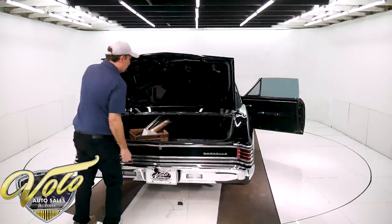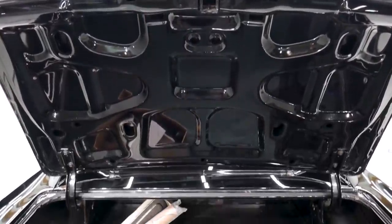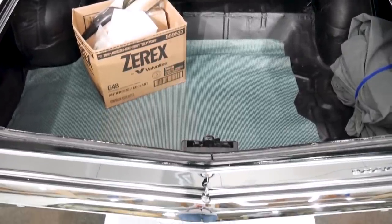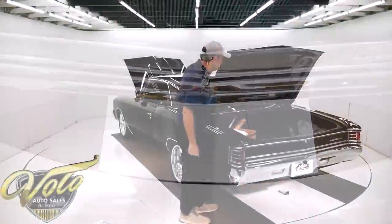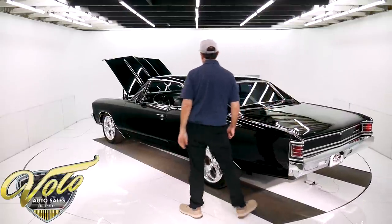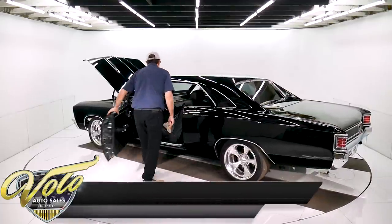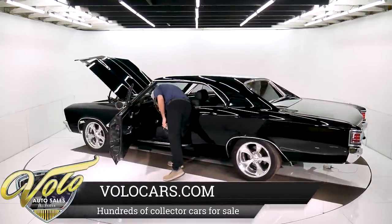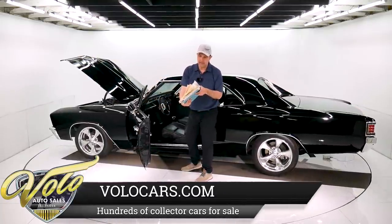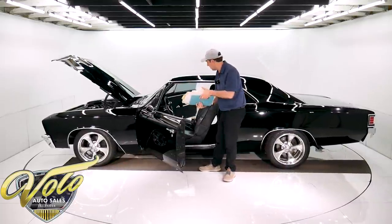Inside the trunk, said all rock solid metal. Comes with a box of miscellaneous parts that go with the car. Comes with a car cover. This is painted real nice. The rubber has been replaced. It's got a new mat. You can see the glass is tinted. I did not read all this yet. This is going to keep me busy, but when I write the ad for the car, I'll tell you what I find in here. I'll go through all this paperwork.